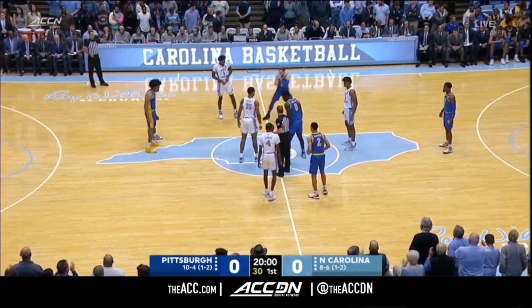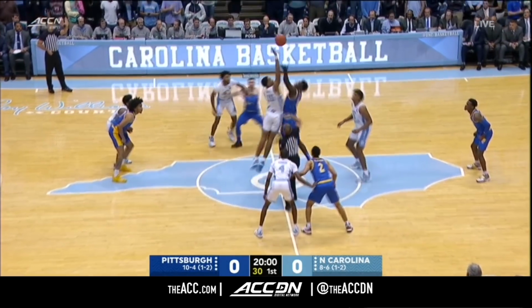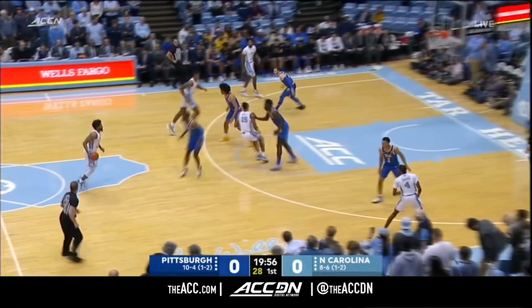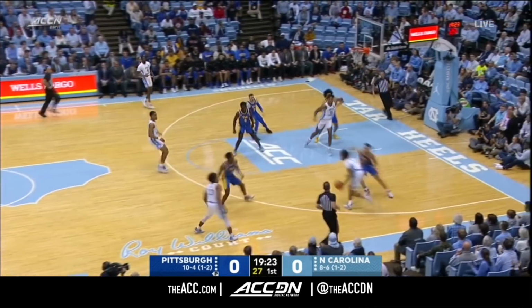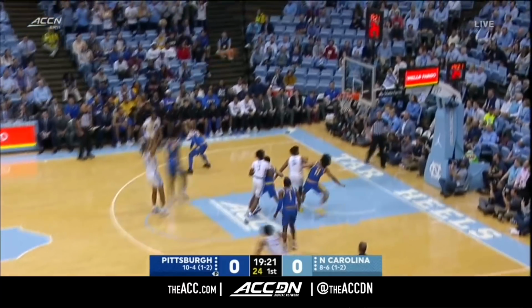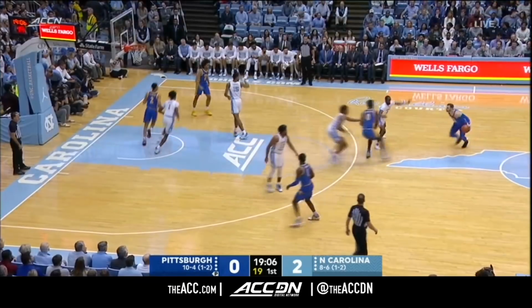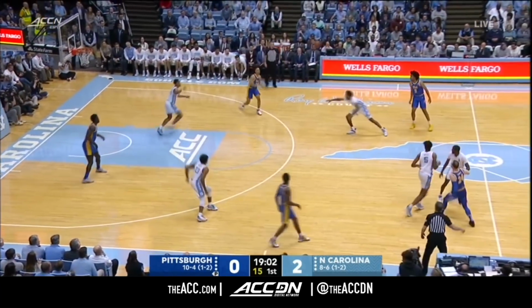And 80 victories, passing the great Dean Smith, right now tied on the all-time list with the Hall of Famer. North Carolina wins the opening tip, and we are underway. A roar of the crowd recognizing that defense really was the issue for this team, and Garrison Brooks. Right, they got down 20 points at halftime. That's a record here at the Smith Center.